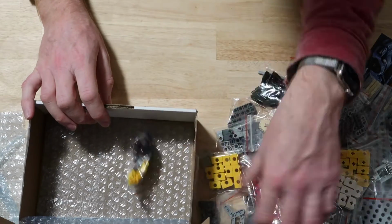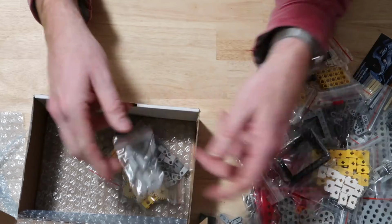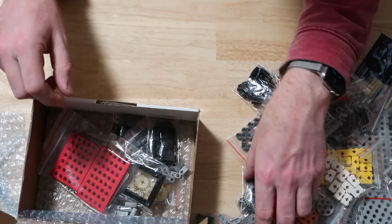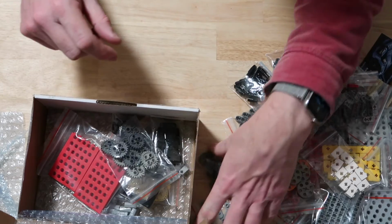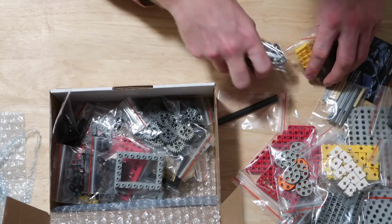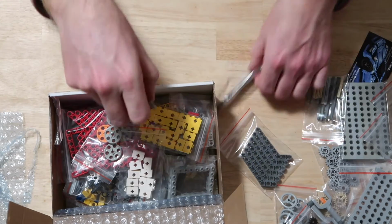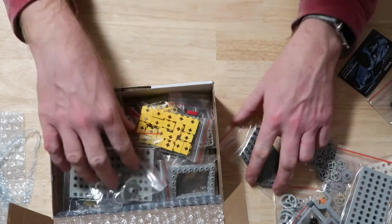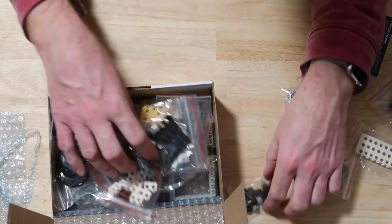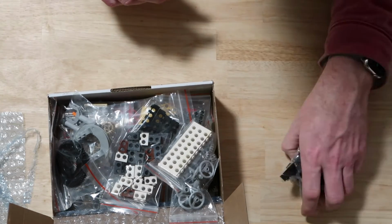Lots in there. So yeah, as I said, lots and lots of your bread and butter pieces. These connectors, structural stuff. Just lots and lots of useful pieces. And I will say, how amazingly packed was that box. Very well done. I like getting packages like that that have been thoughtfully packed. So yeah, I'm pretty happy with that one. I'm going to sort that lot out into my Technic containers, which are slightly different to my normal containers because I use them a bit differently.